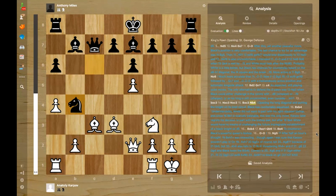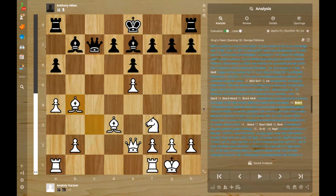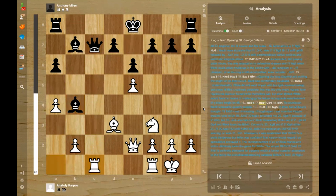Knight b4. Now it's not so easy to decide what to do. If you go bishop e1, you're blocking your own rooks. And this bishop is becoming very nice on the long diagonal. So Karpov decided to play bishop takes, and rook c1. Still looks nice. Yeah, the rook is sitting on a good file, more development, safe king.